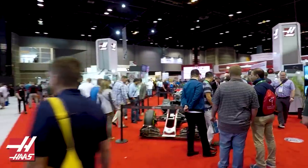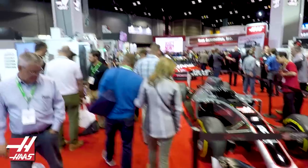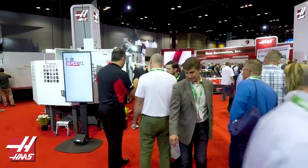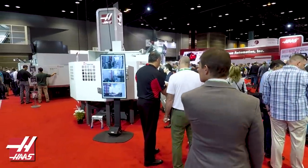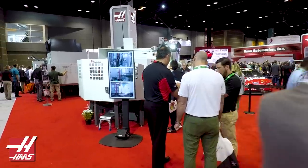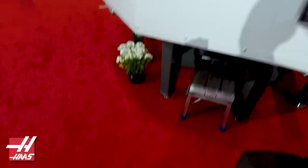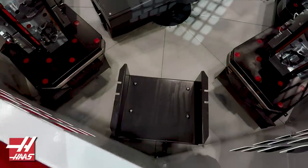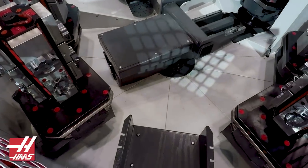Well, we got our bingo card filled out. Joking aside, Haas does have two really good, awesome new machines, the EC400 and the UMC1000. And it doesn't stop there. Tool change times are over 50% faster, so your tools start making chips sooner. We've also added 5 inches for 127 millimeters. Totally different.